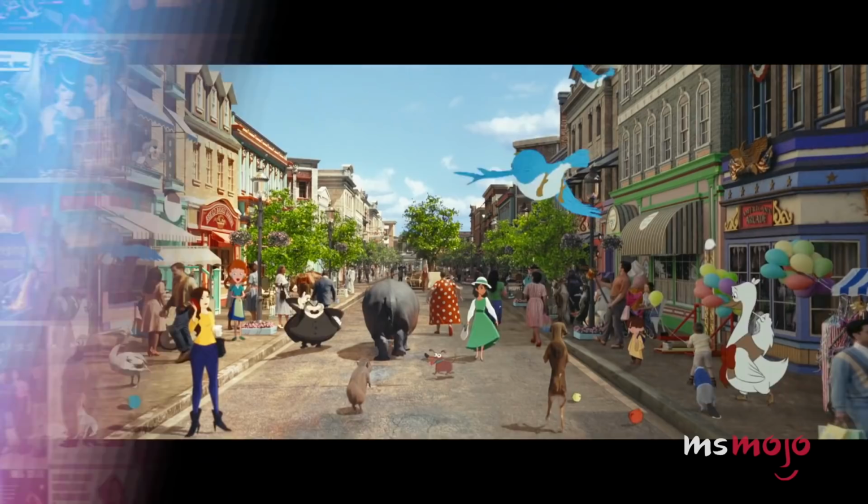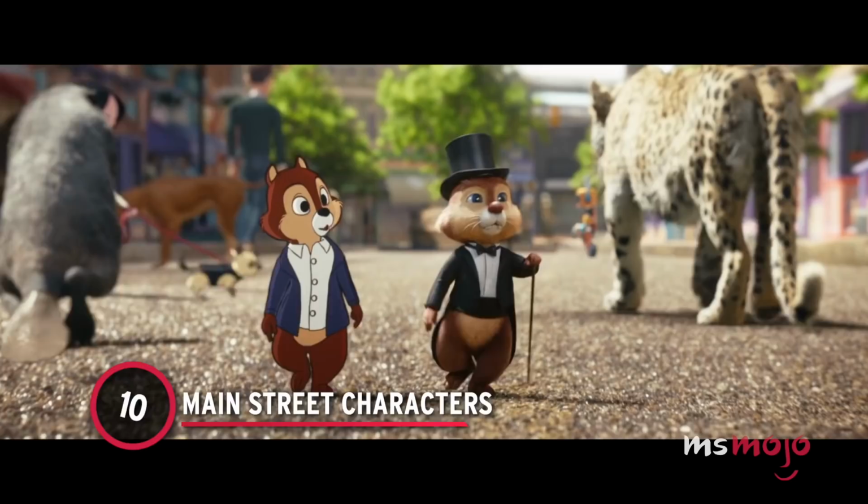Number 10, Main Street characters. Oh, wow. It seems kind of nice. It's not what I pictured.